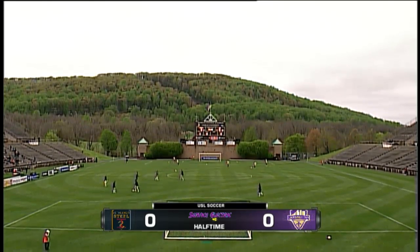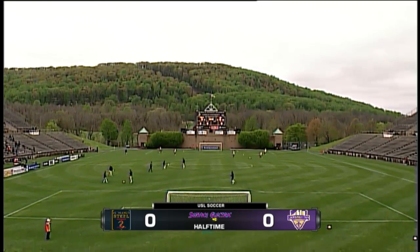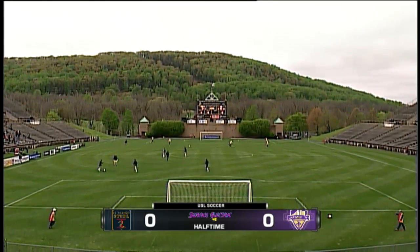Back at Goodman Stadium in a clean sheet between Bethlehem Steel FC and Louisville City FC. And welcome back inside the booth with former Union player Matt Castle. I'm Dave Litto. Matt, your thoughts on the first 45?